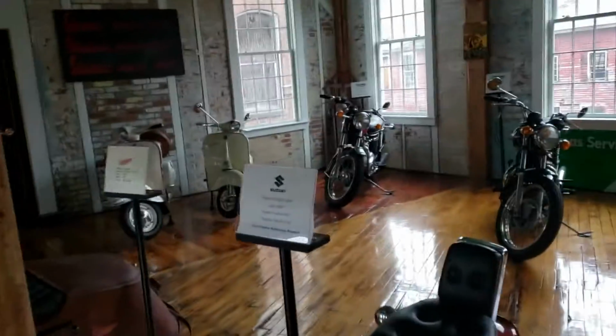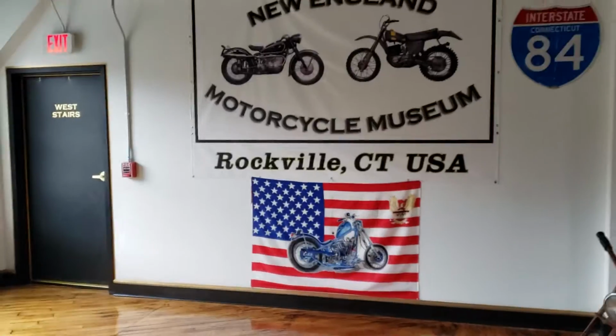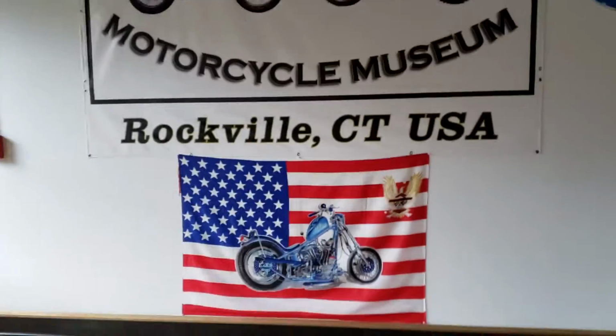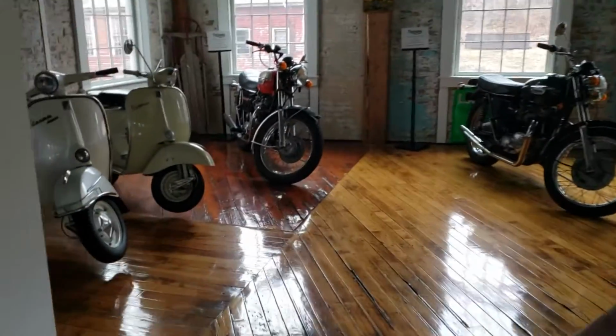This is a spot I thought if we were going to move the conference table down, this would be a good spot over here, or we could do it right here. We could actually set up the conference table in front of this New England Motorcycle Museum. We could actually put it right here in the center of this room. There's good lighting, big windows, easy access to the bathrooms. If you want to set up a conference desk there, we can do that, Charles.